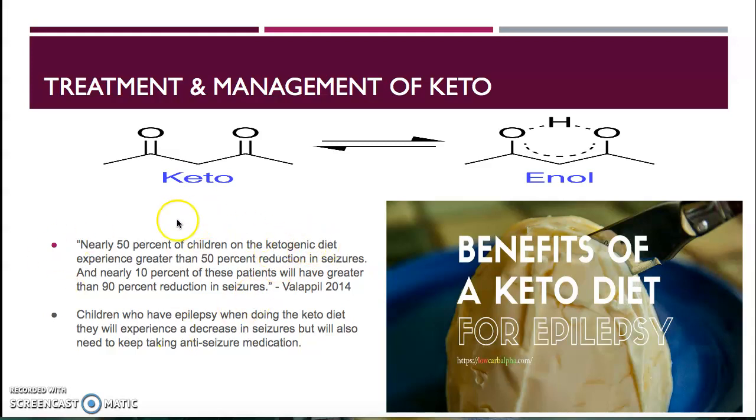So just a fact here: nearly 50% of children on the keto diet experience greater than 50% reduction in seizures, and that is huge. I know 50% is a 50-50 shot, but having children not experience the seizures caused by epilepsy is huge.